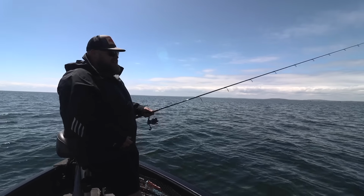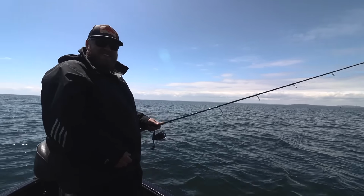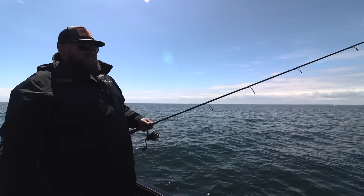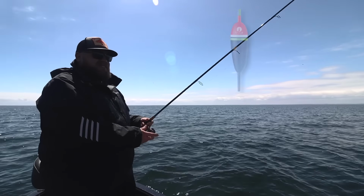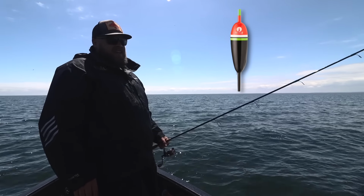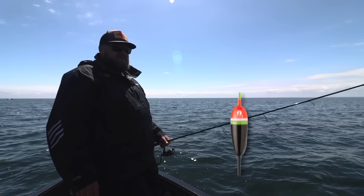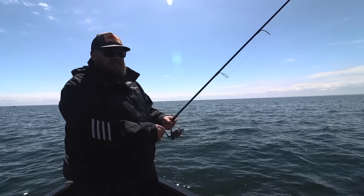I forgot how relaxing it is to fish when it's not artificials. Dude, it is so chill. A bobber, just waiting for that thing to go down. I can't believe it hasn't gone down yet. There it goes, she's sinking.